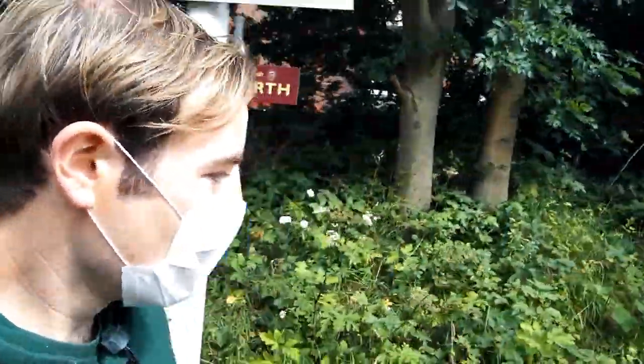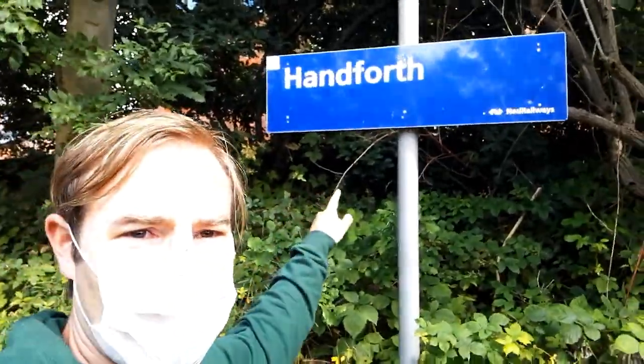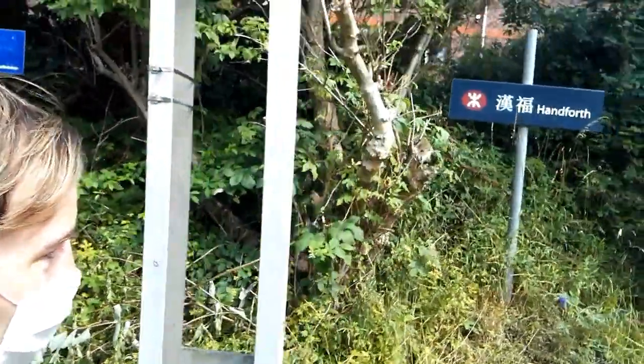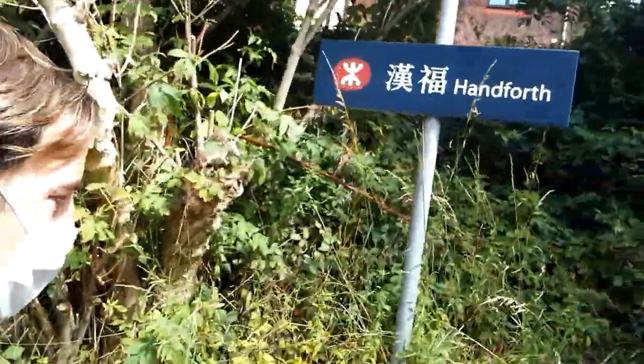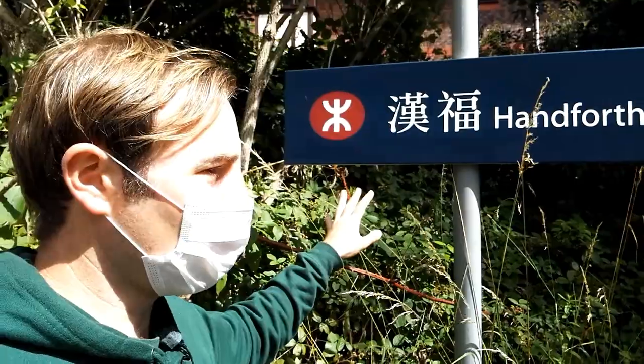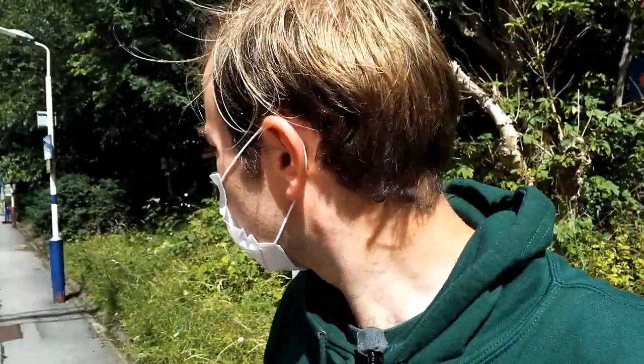What's this next one? Oh, now the Netherlands. Handforth in a Netherlands style sign. This one, my viewers can help me out here. I don't know what style that's written in. So if you want to comment and tell me, please do. Is that a train I can hear coming? No, it's just a noisy vehicle off on the road.